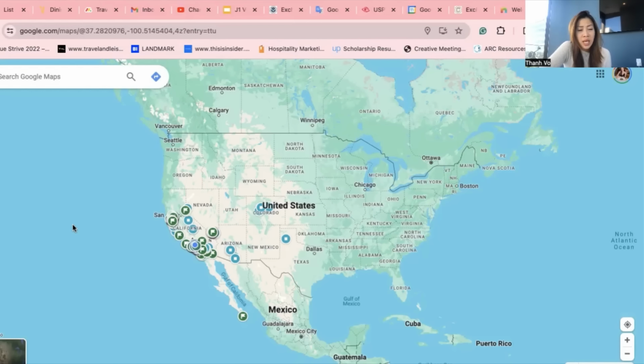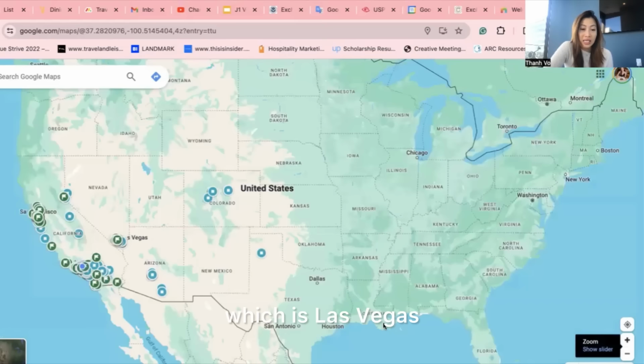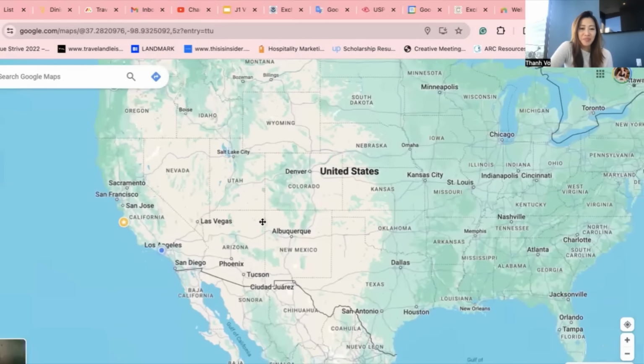Because I mentioned this is related to hospitality and culinary options. There's another state that is really booming with tourism, which is Nevada, with Las Vegas.